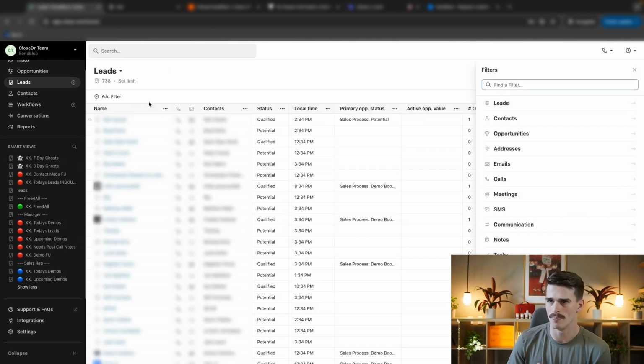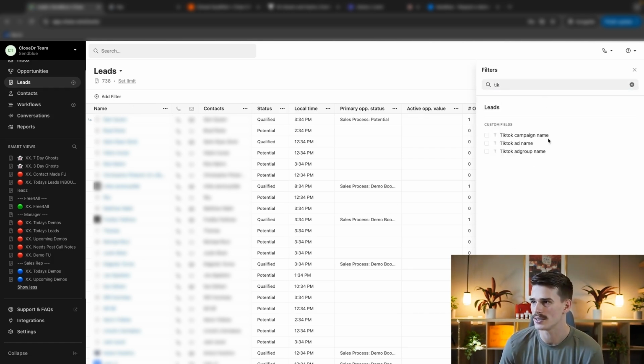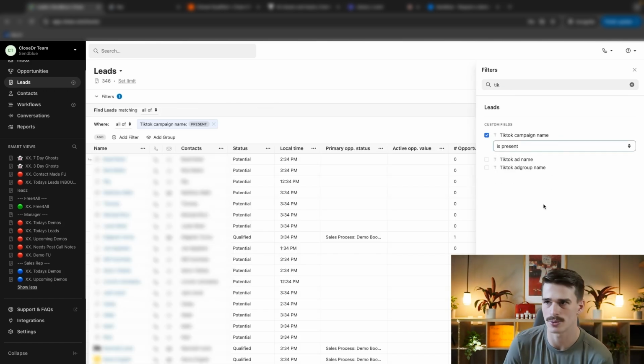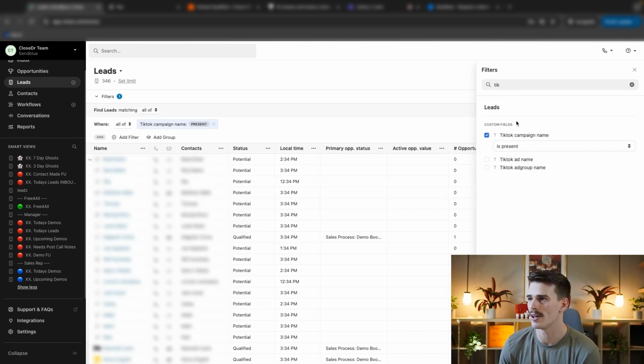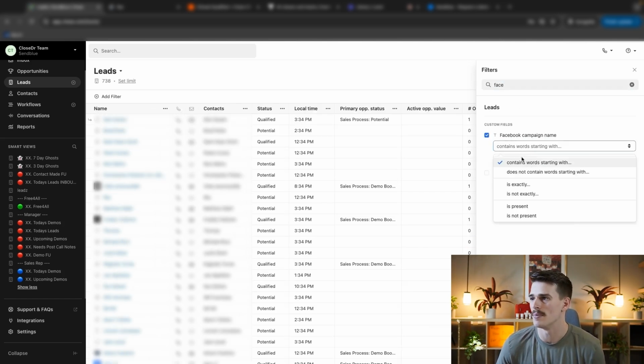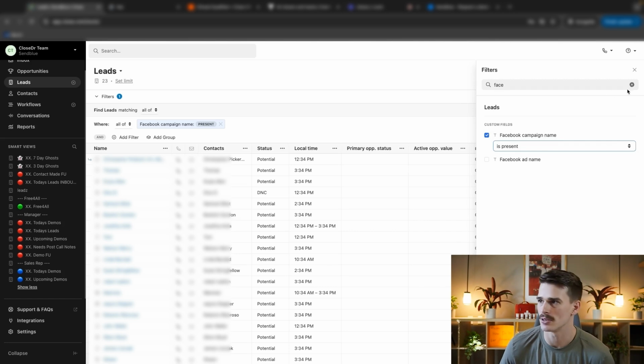How these smart views are made is on this leads tab and add filter. You could then filter by things like, let's see, our TikTok campaign name. Is it present? There's all of our TikTok leads, 346 of them. We can go by Facebook. Is a Facebook campaign name present? Boom, there's all of our Facebook leads, 23 of them.